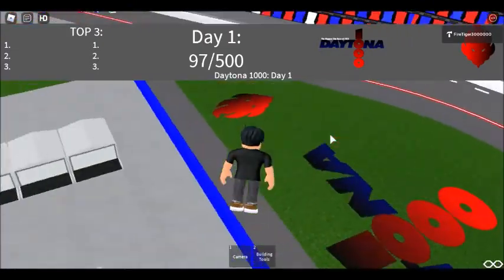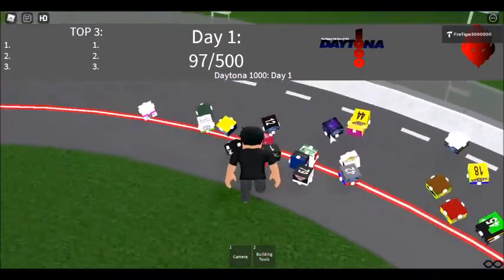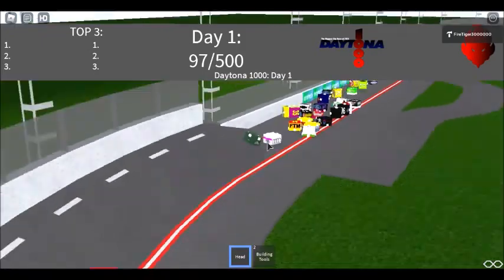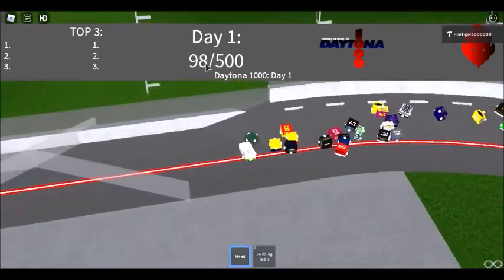My goodness, we have a huge scatter in the back of the pack. Oh my goodness, that could have been bad. Still making contact in the bottom of the racetrack. Oh my goodness gracious. Very close. They are really getting aggressive way too early on. Lap 98.